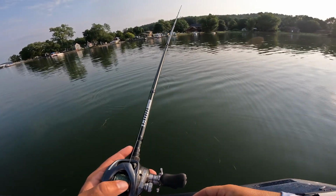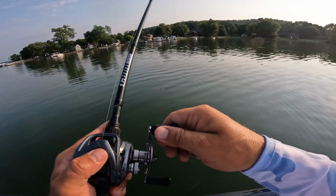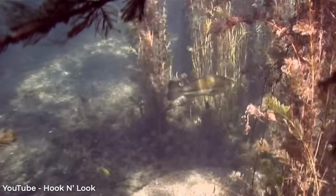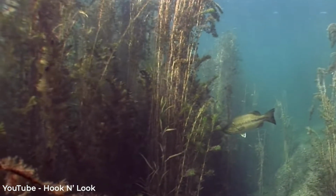And you got to reel down to him. Darn it. Man, I'm telling you what, that was a big one. He was cutting through that grass. Oh my God. You know, the way that milfoil grows, it gets a little thicker towards the top.